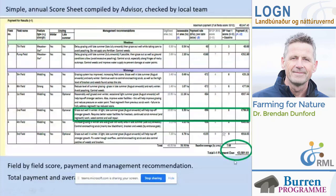When we tally up all the scores, we can see the total payment and the average score for that farm. And we can compare that score year on year to see if the farmer is improving or disimproving, and the payments will change accordingly. So the top payment is 10,000 euros, but the average payment, because not every farmer has enough land or gets 10 out of 10, the average payment that we pay every year is about 2,600 euros.